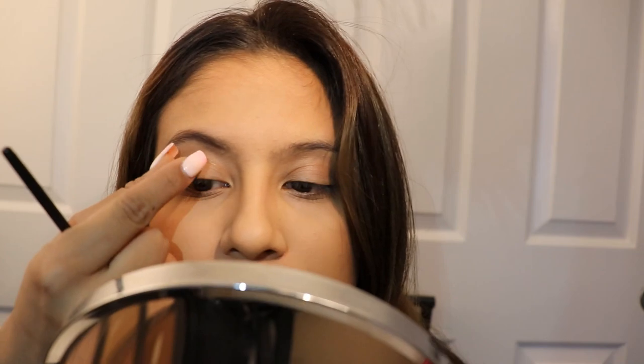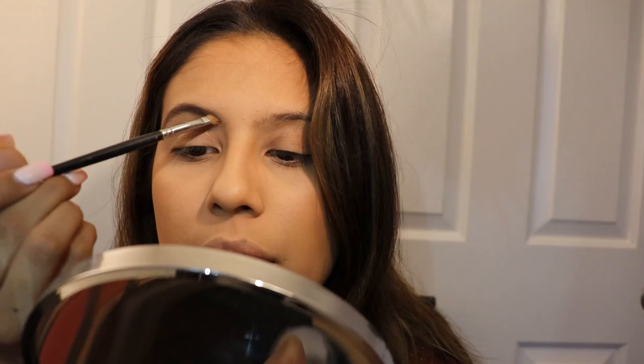Now, the reason why I don't start off by going here in the front of my eyebrow is because your brush has the most product on it since you just dipped it, and you don't want this to be so dark. You always want the darkest part of your eyebrow to be here, from right here to here, the center of your eyebrow. Definitely not the front part, because then your eyebrows are going to look too intense, too strong. So yeah. With the same brush, with the same product, I lay the brush like this and I just go up like that.